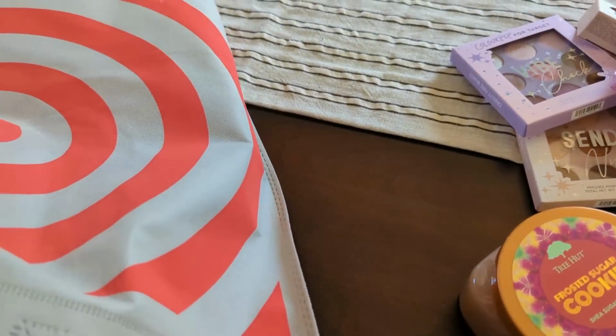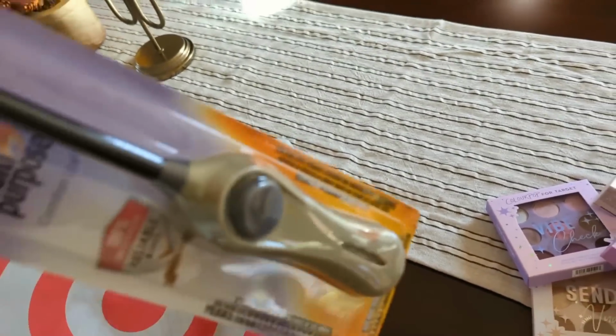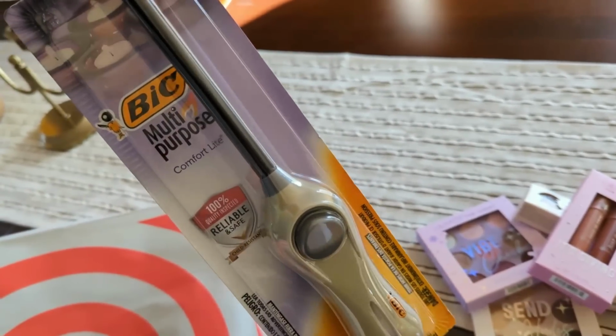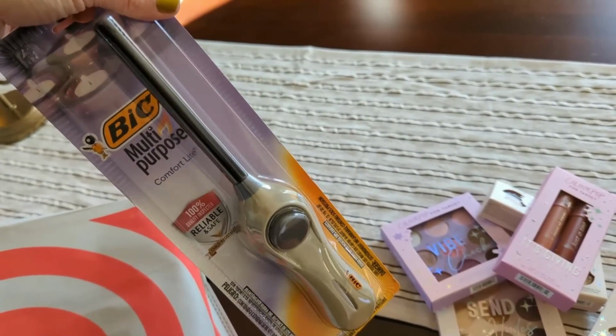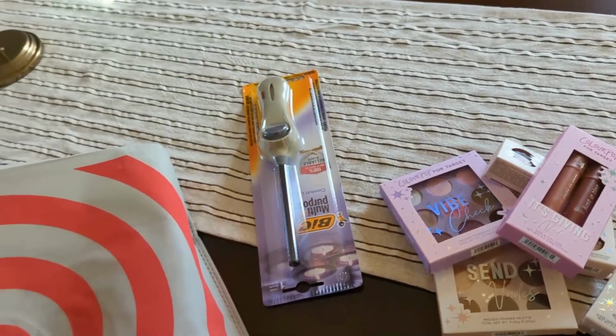What else did I get? Oh yeah, I just got another lighter for my candles because the one that I have upstairs in my makeup room to light the candle behind me is almost dead. So that's all I got.